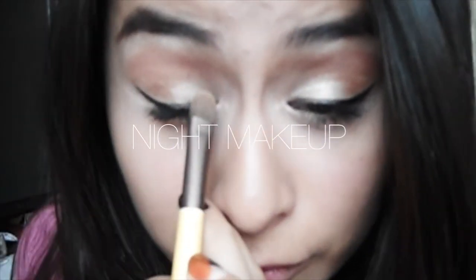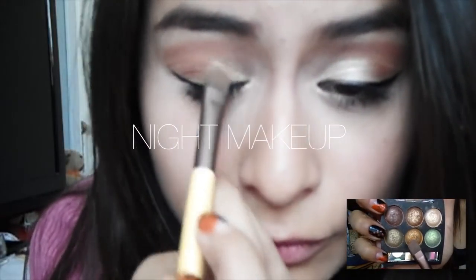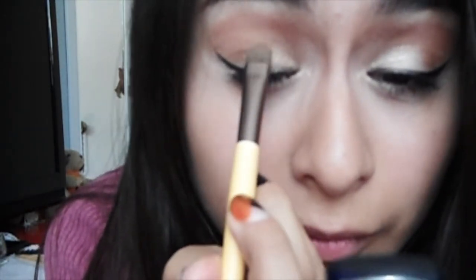To the night look, I'm going to be taking more of a gold tone to make it more appropriate for going back to a night look. And I'm going to go ahead and apply that on top of my eyelid and blend it out till I'm happy with it.